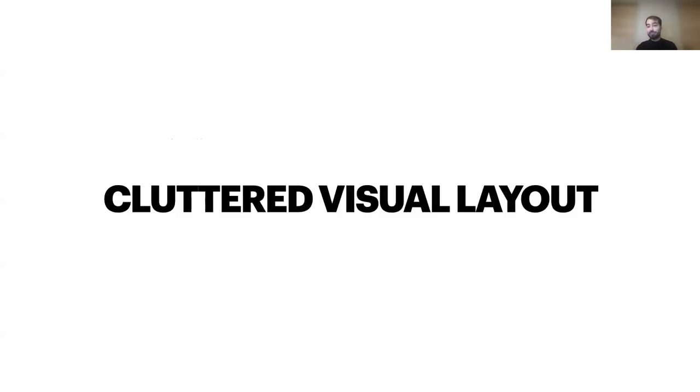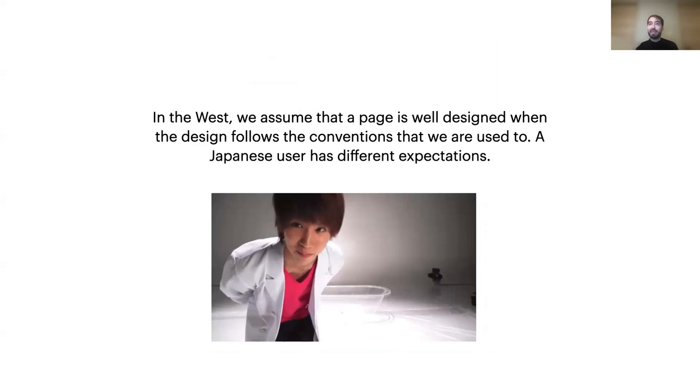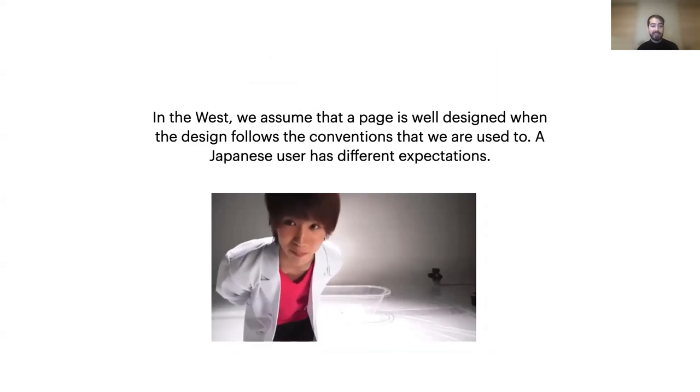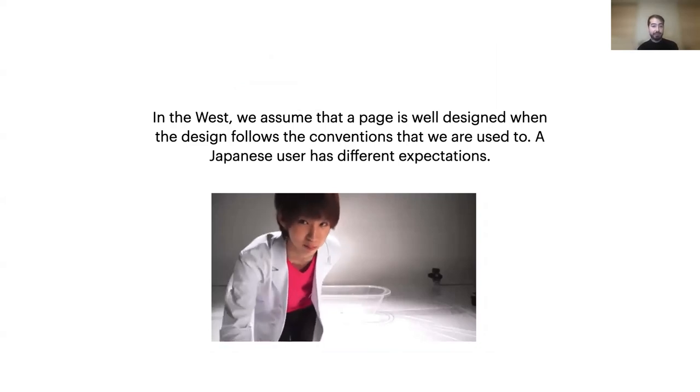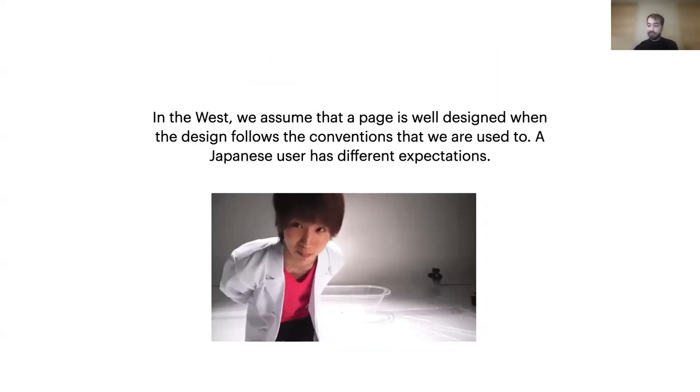Okay, and the last one, I think, is the one that people are most passionate about and relate to the most. It's cluttered visual layouts. So this is how Japanese websites feel to a Western user. If you know Rakuten, then you know what I'm talking about. Yeah, in the West, we assume that a page is well designed when the design follows the conventions that we're used to. A Japanese user has different expectations.